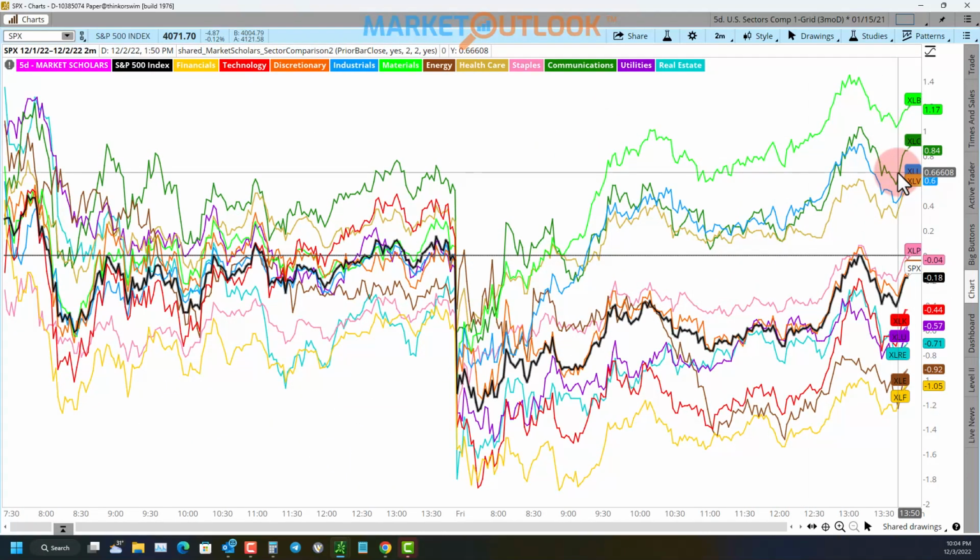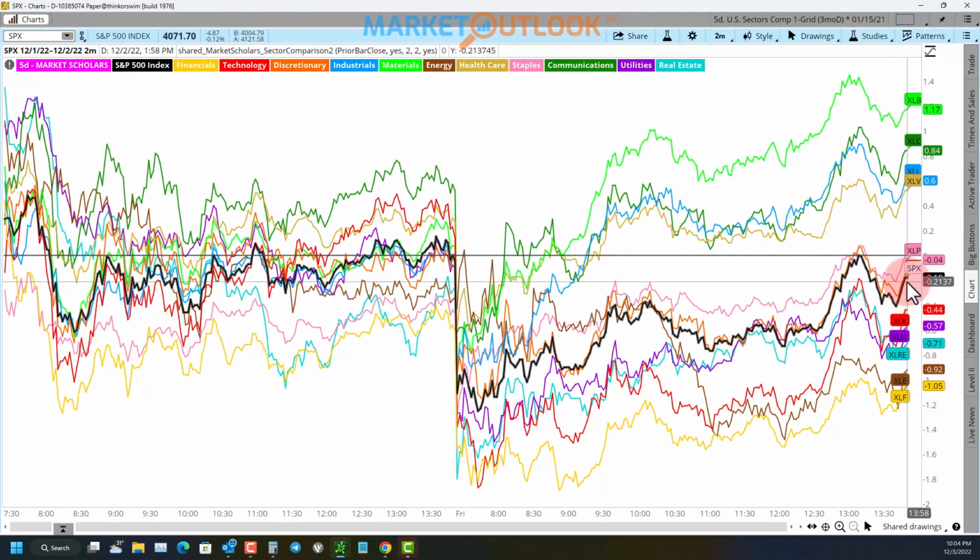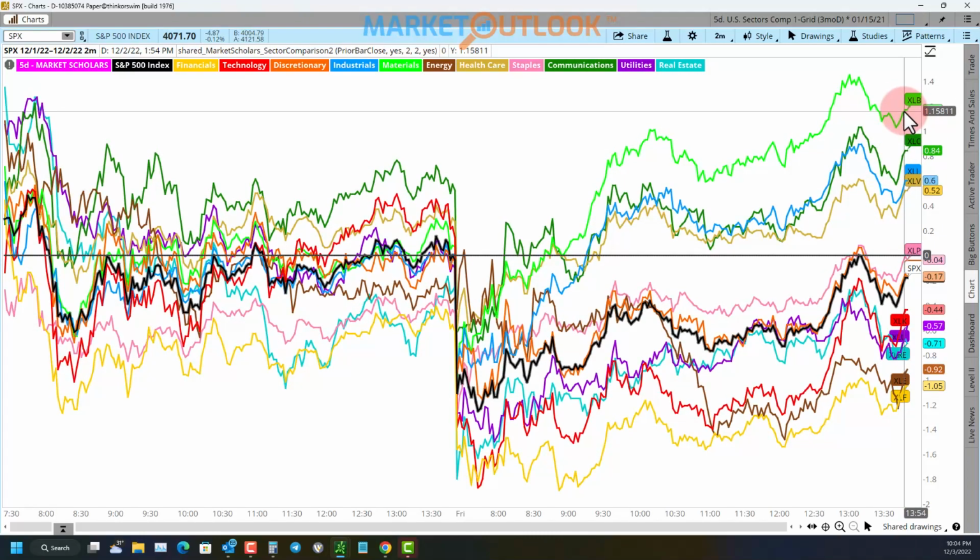Again, this is kind of like, the dollar has been really bearish. Bonds have been really bullish. So if you look at this, you've got materials to the upside, but not energy. You've got industrials and healthcare up to the upside, but not financials. You've got communication services to the upside, but not technology or discretionary. I mean, these are not typical areas that move hand in hand with each other.